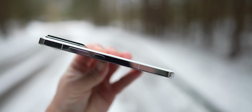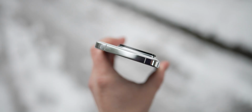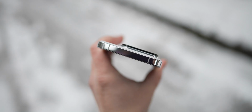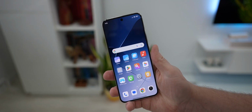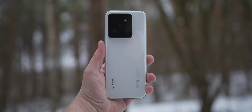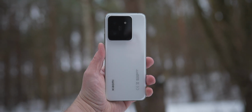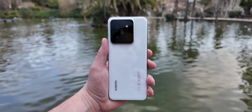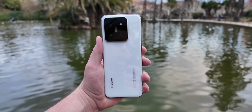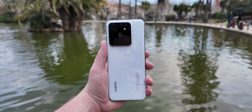Its aluminum frame is robust, yet it attracts fingerprints and smudges quite quickly due to its glossy finish. I like the responsive buttons and the under-the-screen fingerprint reader is super fast and accurate. The Xiaomi 14 is IP68 water and dust resistant and I found the build quality to be top-notch. It is on par with the most expensive mainstream flagships. The device looks and feels premium.